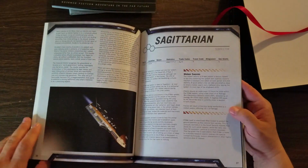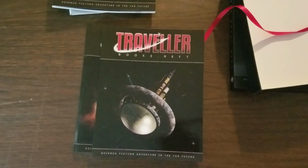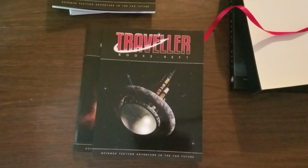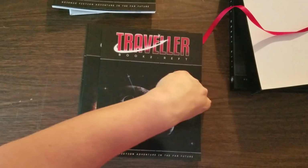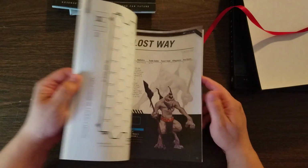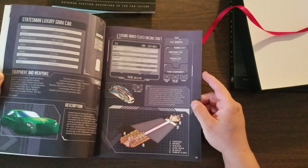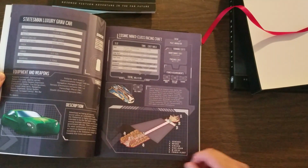They're very nice. Lots of folks will think Mongoose Publishing and they'll think sloppy printing and bad graphics, and man, they've come a long way, because this is really nice looking. I've leafed through these, but just grabbed it. We've got some vehicles in here.